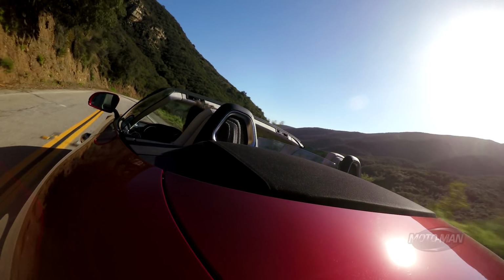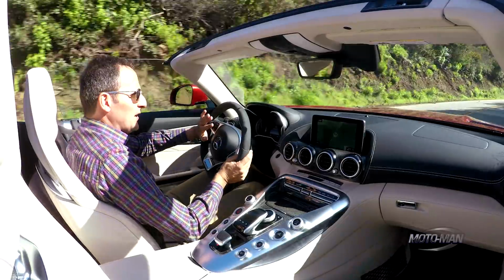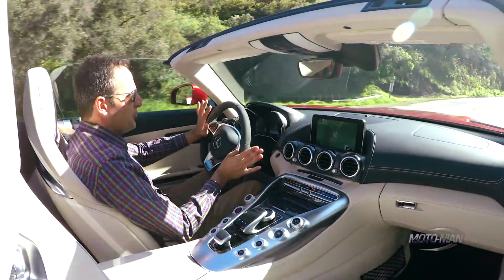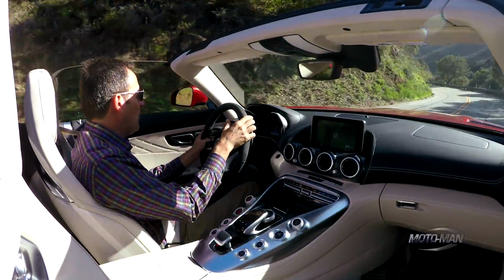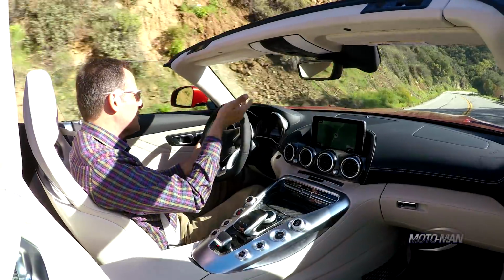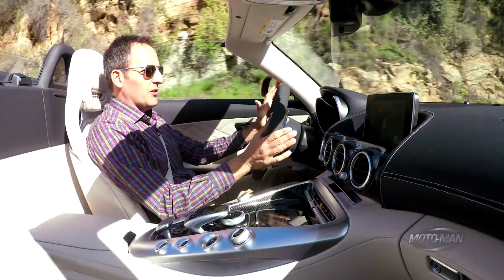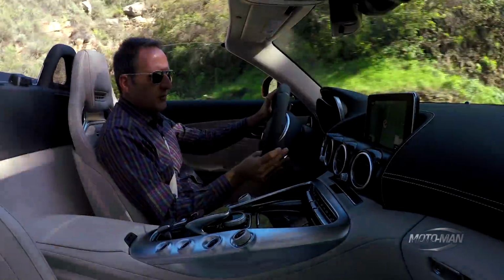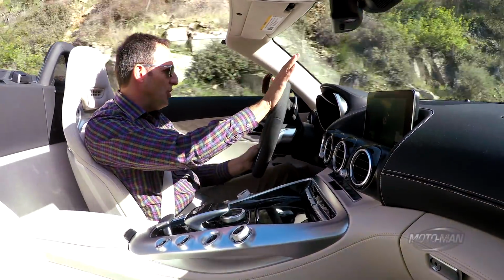Okay, so what's important to understand here as we go through some more technical turns coming up here, there is virtually flat handling once you get into the sport handling mode, which is race mode, sport plus, and in this case, individual that they've set up. And there's no squat downshifting. Oh my God, that sounds good as we downshift. There's no squat, no dive, no pitch, no roll.